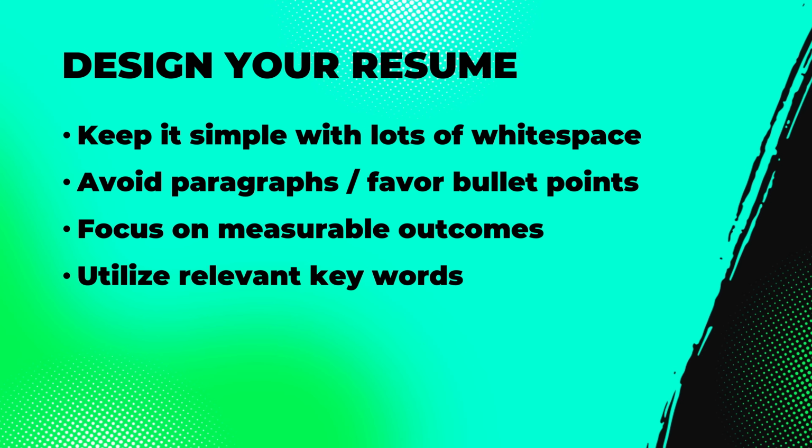So utilize relevant keywords. This is also why when you look at your resume, you probably should take off things that aren't relevant. So if you have a bunch of keywords on there that just don't apply to other companies, maybe you work on a specific content management system. Well, unless you're applying to work on that content management system, don't have those keywords in there because they don't have any value there. All right.